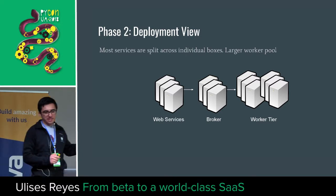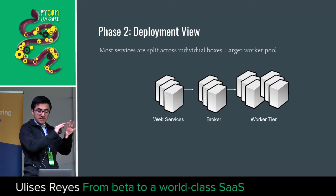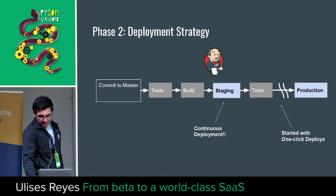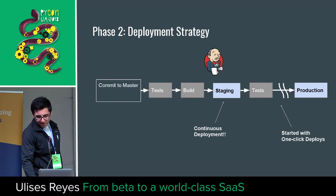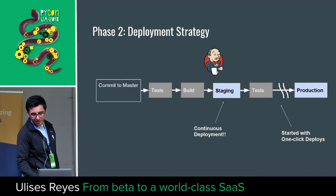Pretty straightforward, basically the same, we just split the services into more boxes. Now, deployment strategy, now we had Jenkins. And the idea, like I said, is you commit to master, and we run some tests, and then we build, which was really just package, deploy to staging. Now, as I mentioned, this was continuous deployment. We ran some more tests, and then we deployed to production. Initially, we put the brakes there so we could have one-click deploys.